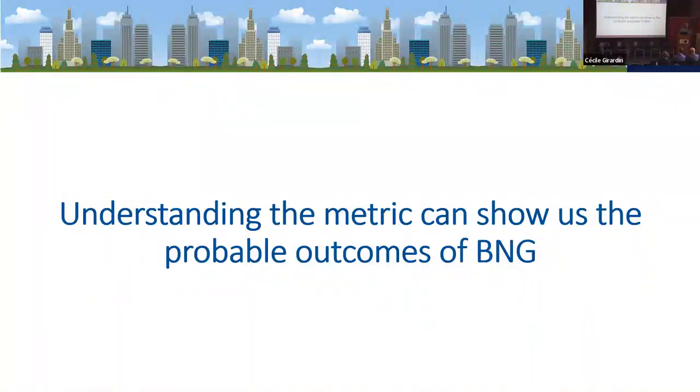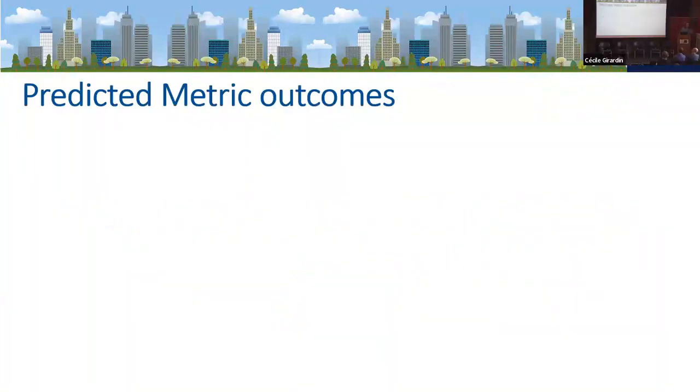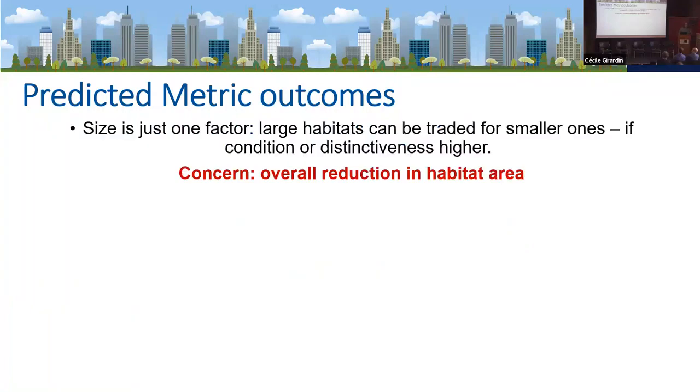So when you look at the metric and you think about how every developer will be using it, you can think about some trends which have the potential to emerge from using this kind of one-size-fits-all approach. So these are my predictions. The first one is that size is just one factor in the metric. You have the other three criteria as well. So what can happen is that large habitats can be traded for smaller ones, so long as they are in better condition, as we just discussed, or they're higher in distinctiveness.